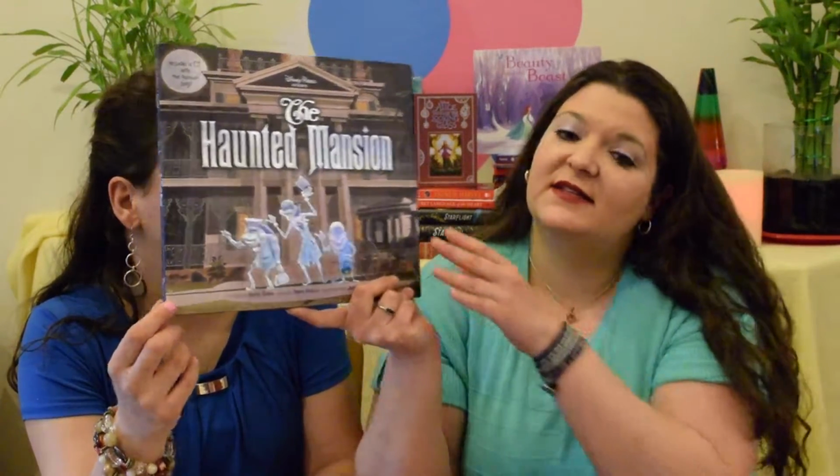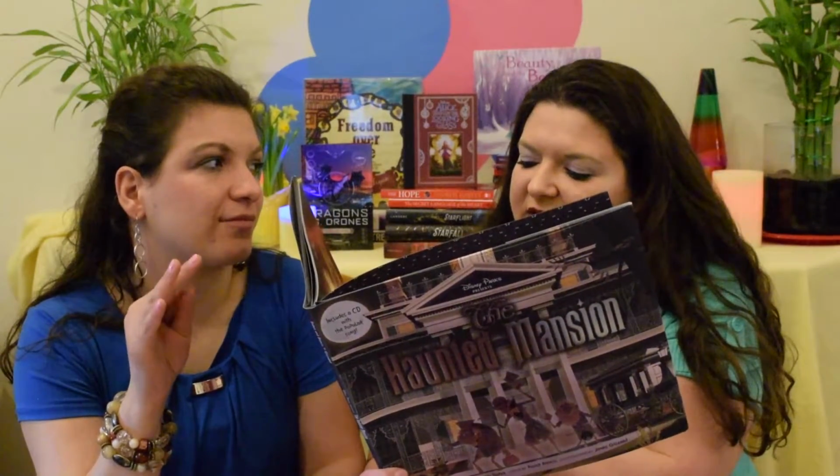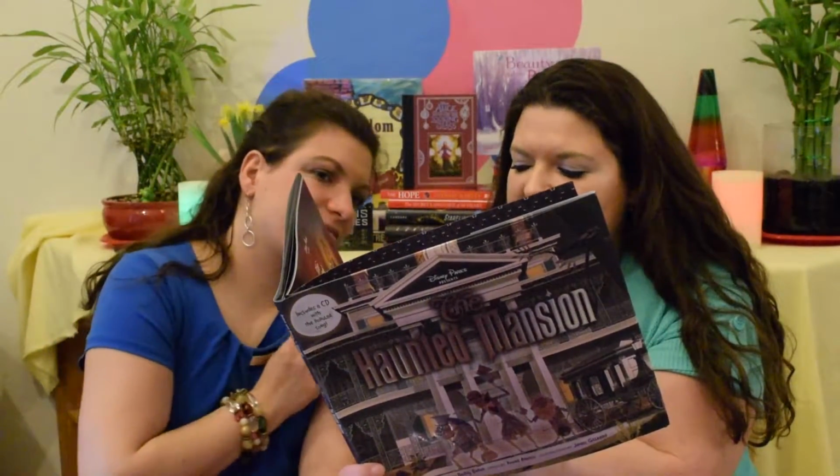The Haunted Mansion. This one has a CD in it. It's a review book from Disney Press. The CD has the song in it. You know the song because there's the CD. You've been to this place in Disneyland, I hope. The music is by Buddy Baker. The lyrics are by Xavier Atencio. The illustrations are by James Gilland.